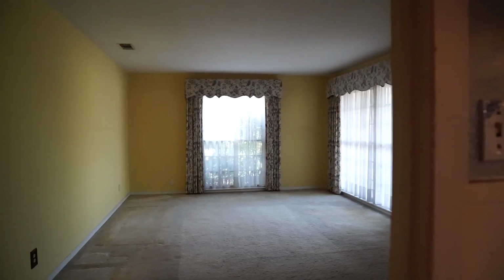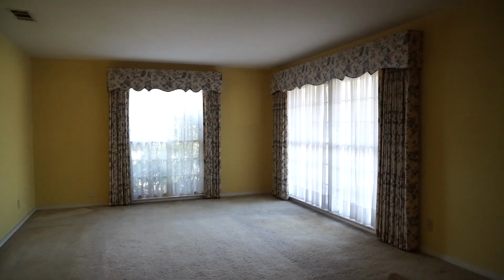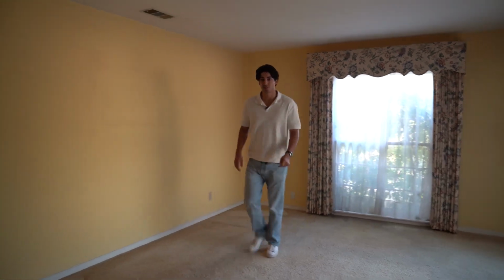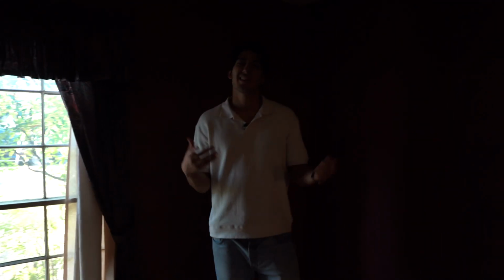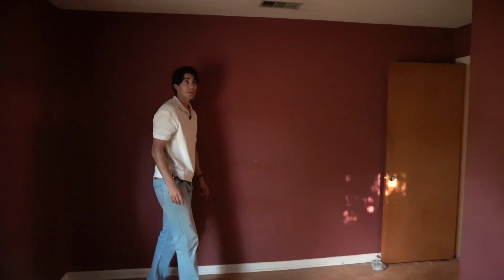This living area right here actually has a ton of natural light. It's just these curtains are kind of obstructing that. But this is damn near floor to ceiling window, which I would probably replace with a picture window and make it look super modern. This way, we're gonna go into the first bedroom. This is actually facing the front of the house. It's got 2 nice windows, decent sized closet, and once again, crazy colorway in this house.